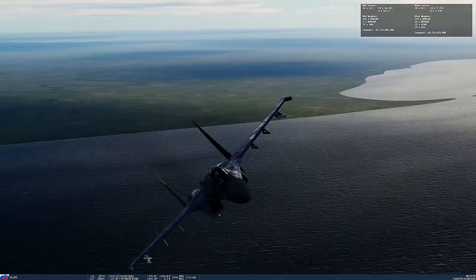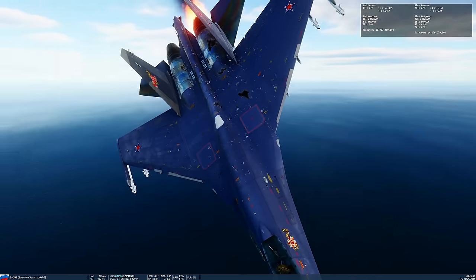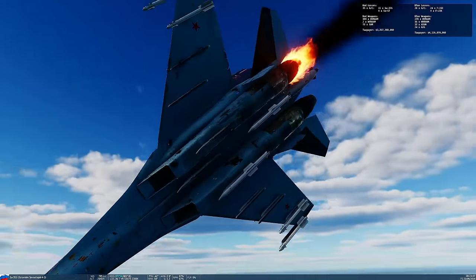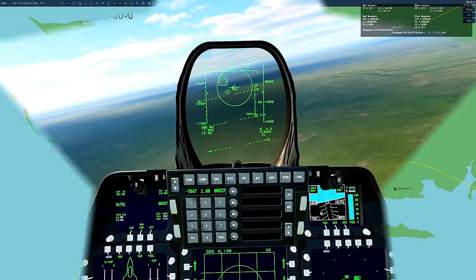Drop guns, cool. Oh, about time. You tracked that guy down. He's not dead yet. Yes, he is. He's very much dead, Splash. Drop Sidewinder. Well done, Sir Grumpy Wumpy. At this point, it's just fun and silliness, obviously.